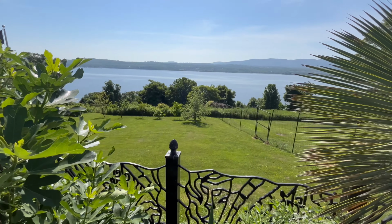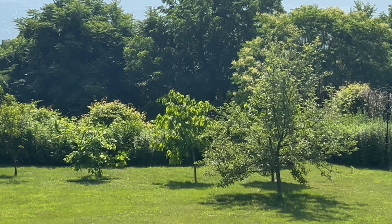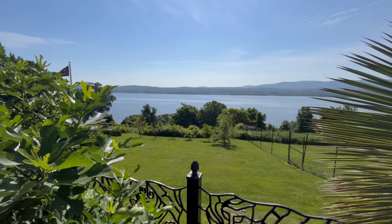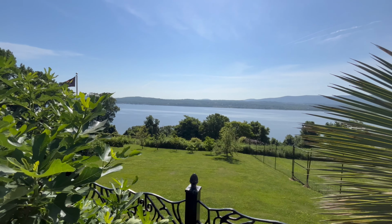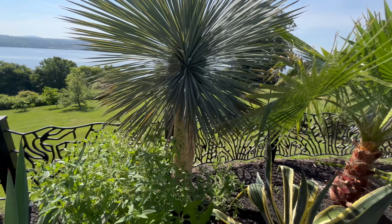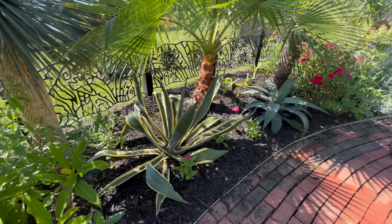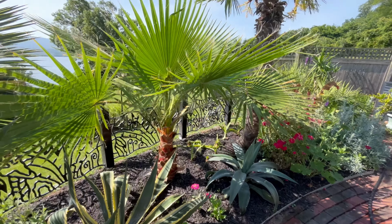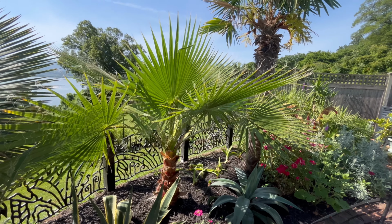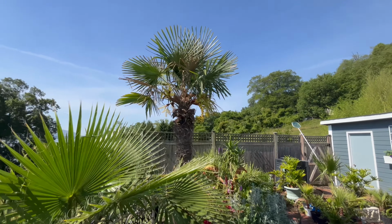Down there is some of my pawpaws and an apple tree down there. You can hear the commuter train coming across. Over on the other side of the river, another Yucca rostrata, another Americana, and this is also a Washingtonia robusta I grew from seed. Another Trachycarpus.